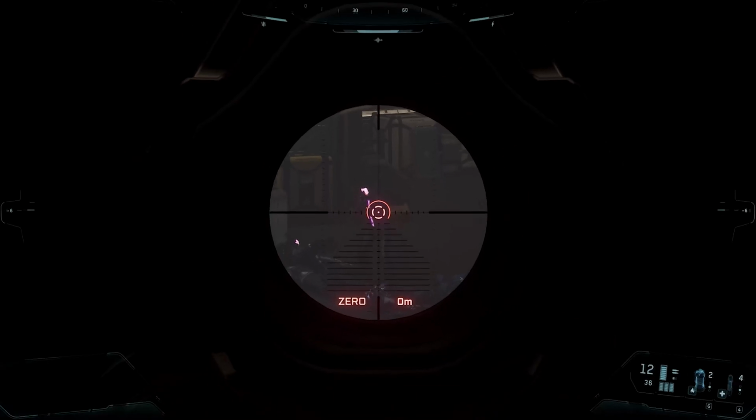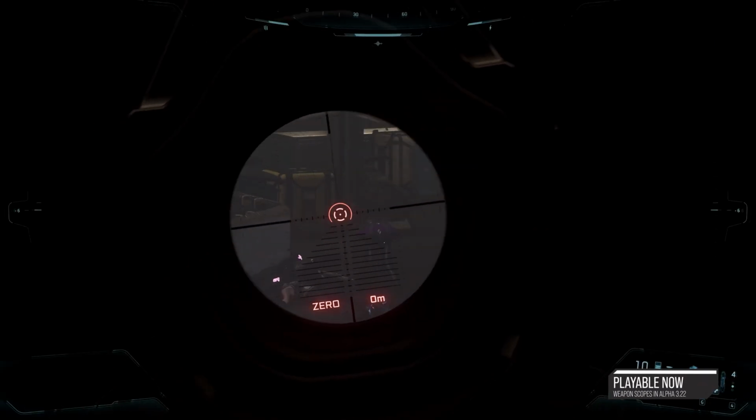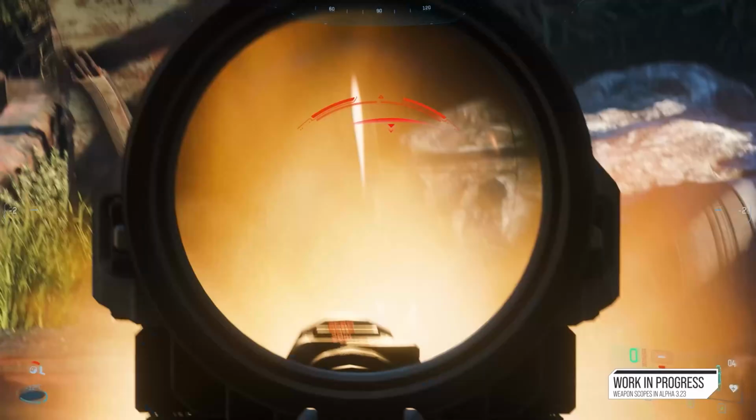Next is the scopes, and they continued to work on them and gave a little bit more detail than what we heard at CitizenCon, because we've seen these quite a bit now. Previously, if you were looking at anything that is an 8 times or above, it would basically have a black border around the actual scope bit itself. But now that is gone.